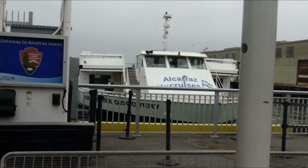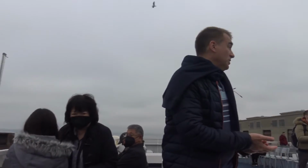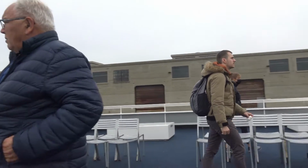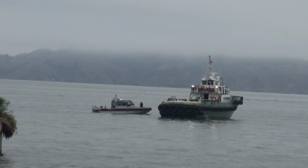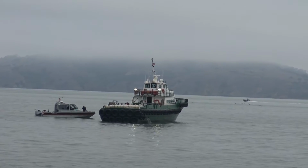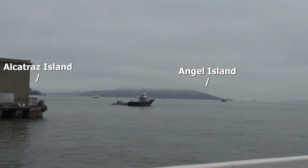We'll be taking this boat to Alcatraz. I'll be sitting on top and Deborah will be sitting inside. And then soon it's time to get going. Over there is Angel Island. It was used like Ellis Island in the east to process people coming from the west.